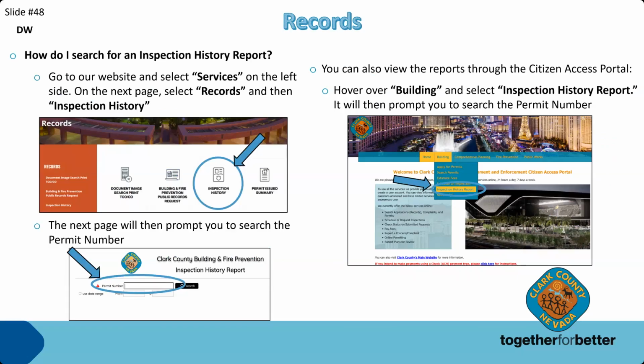And last but not least, we're going to go over how to do an inspection history report. Again, you're going to go to the records webpage and select services on the left side. Once you get to the records webpage, you'll see a tile that says inspection history. You're going to choose that, and in that box that's displayed, you're going to enter your permit number and it'll return an inspection history result for you.